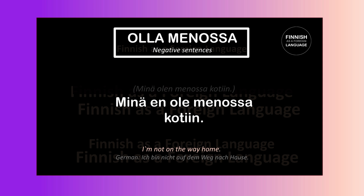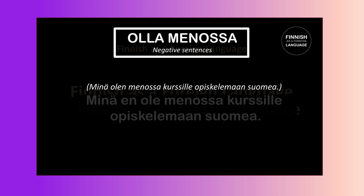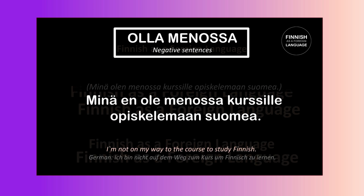Alright? And our third one was minä olen menossa kurssille opiskelemaan suomea, which means I'm on my way to the course to study Finnish. The negative form is minä en ole menossa kurssille opiskelemaan suomea, which means I'm not on my way to the course to study Finnish.